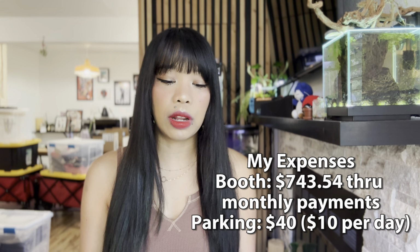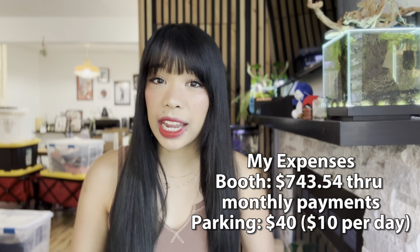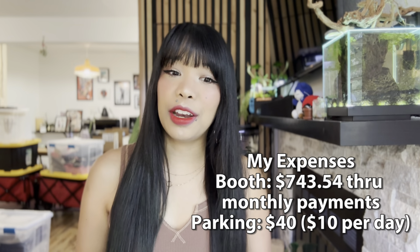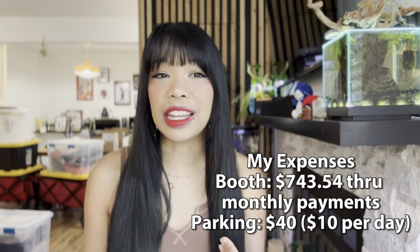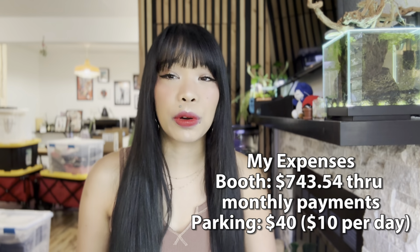I opt for the monthly payment option, which makes it a little bit higher. So in total, I end up paying $743.54 for my booth fee. The venue, Cal Expo, does provide parking at $10, and with that $10, you are allowed to leave and come and go as you like. So that's actually really nice. The parking is pretty convenient too.